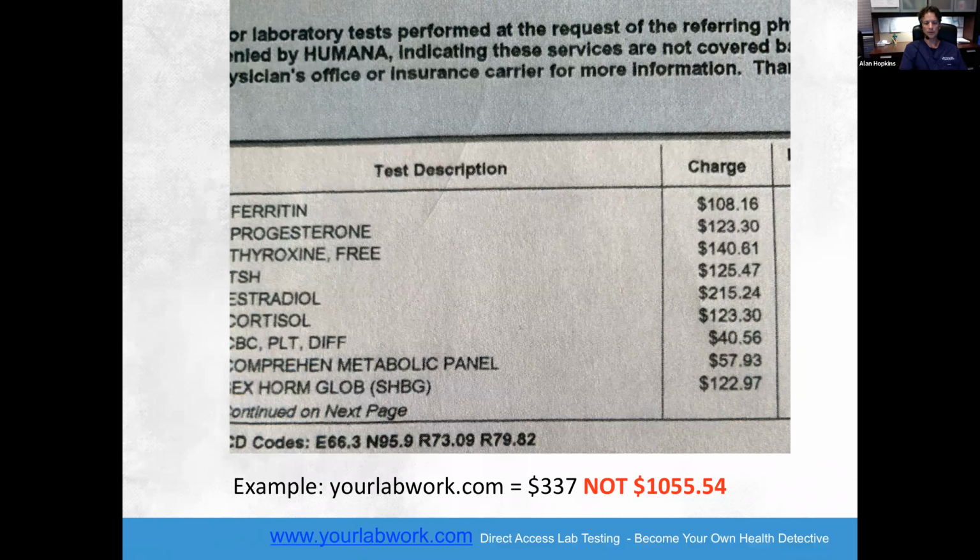And people that used to have good coverage now don't have so much good coverage. And as an example, had they gone to my direct-to-consumer website, yourlabwork.com, they would have paid a total of $337 for these tests, not over $1,000 for the tests. So again, the idea here was to save money. And so this is why I started Direct Access, because more and more people just needed some financial help. And man, I was able to do that because of my experience with consulting with some of these lab companies, and I knew how they worked.